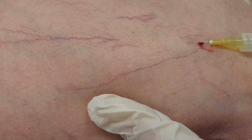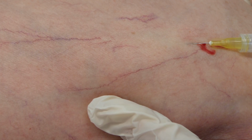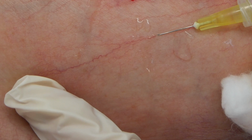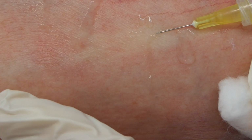The medicine that is injected into the spider veins is called a sclerosant, and it works by removing the delicate lining of the spider veins, and it starts a healing process in which the vein fades and disperses. Leg spider veins are situated actually in the skin, and they measure up to 1 millimetre in size, and because they are located in the skin, they're obviously easily seen, they're visible.